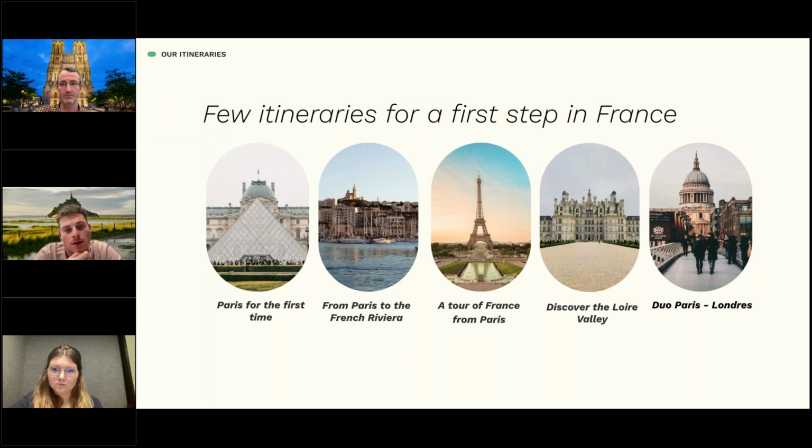In this itinerary, you can stay in Paris for a week and go west to discover the Loire castles. You can go to the D-Day landing beaches. You can go to Burgundy to see the champagne, to drink the champagne. And you can stay in Paris to see the Eiffel Tower or go to Disneyland, as you want.